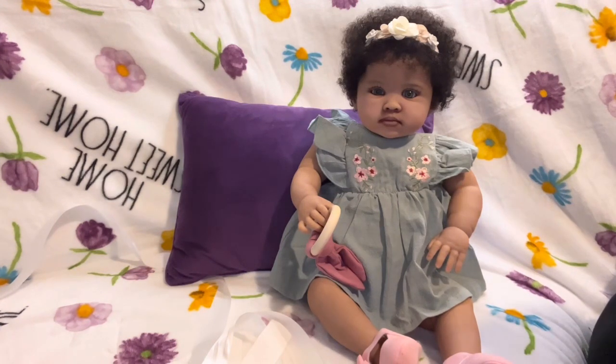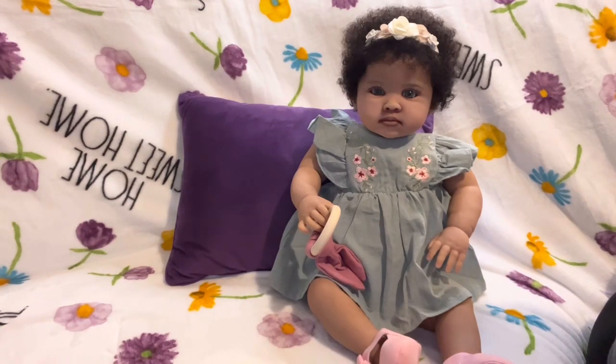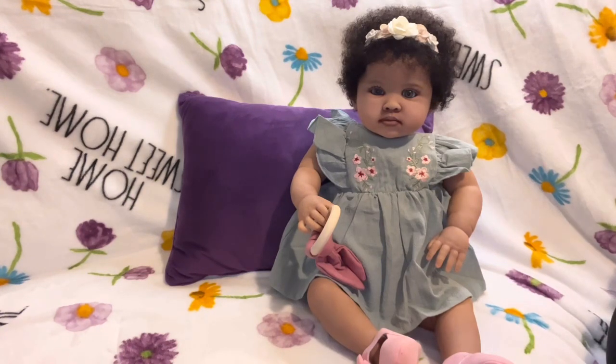But let me stop playing. She is gorgeous. Look at her. They make you want to talk to her. Hi, Poo-Poo. Hi, Poo-Poo. She's adorable. I love her. Thank you so, so very much. This pretty white ribbon that came.